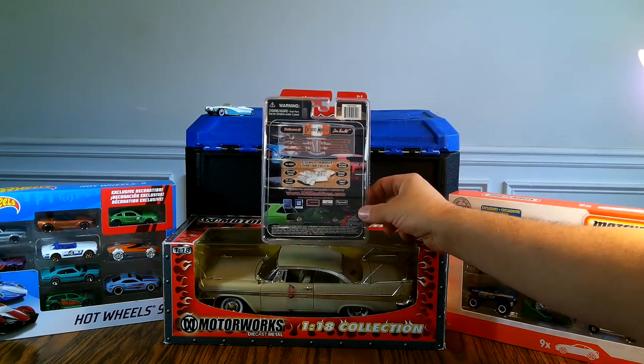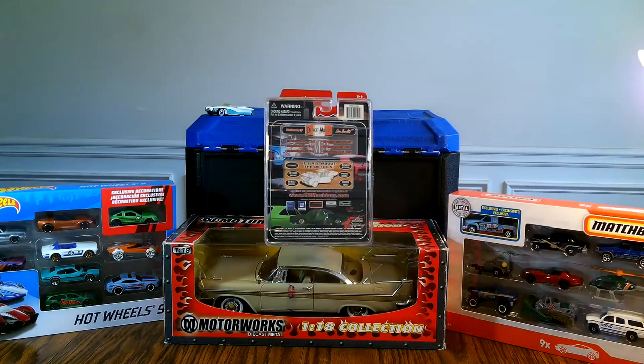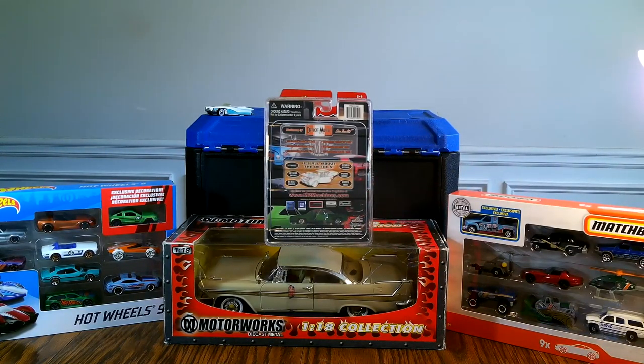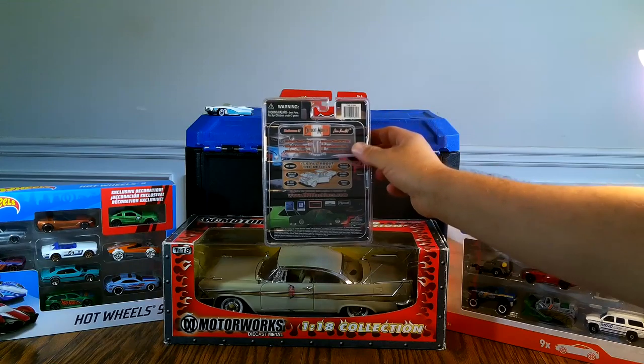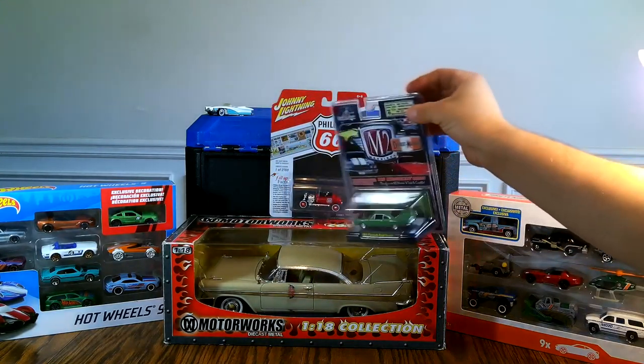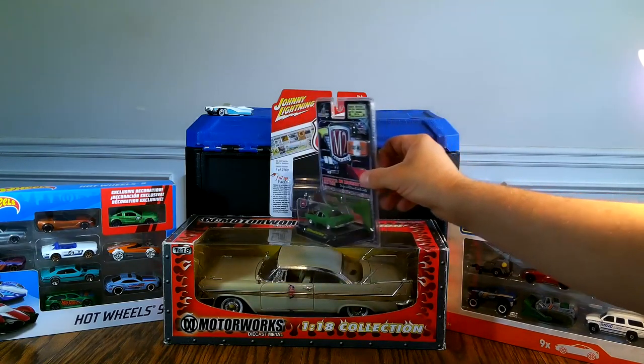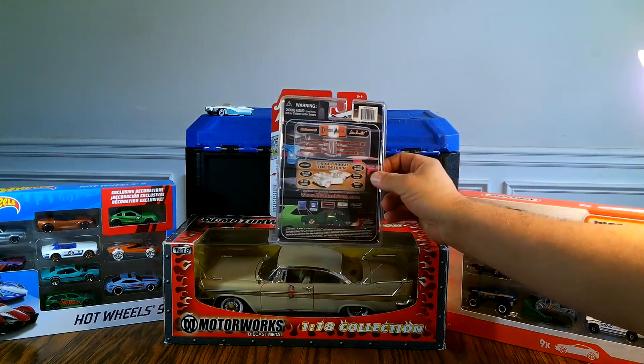So on the back here, it shows all the details about this car from M2 Machines. It has a sky hood, as you can see right here. They call this the sky hood. I have it lifted up for you so you can see the engine. Okay, let's turn this back around.